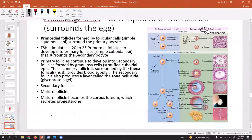While it's still in oogonia, it's going to be surrounded by what's called the primordial follicle. The primordial follicle is a structure made up of these cells. These cells are specifically at this point called follicular cells. In terms of tissue, the primordial follicle is made up of simple squamous epithelium. Remember, tissues are made up of a bunch of cells. So the primordial follicle, that structure, is made up of this tissue, simple squamous epithelium, and the cells that make up the simple squamous epithelium are referred to as follicular cells.